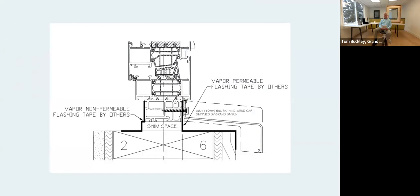Thanks, Tom. Good job. This is a chance for you to catch your breath. Thank you for that. And thank you to Passive House Mass for this opportunity and setting this up for us today.